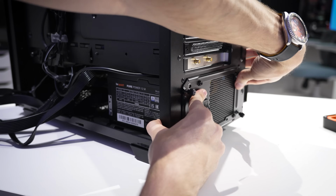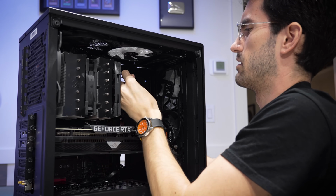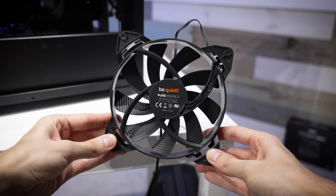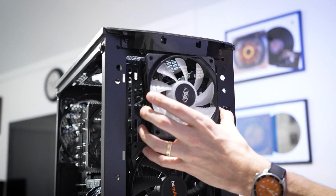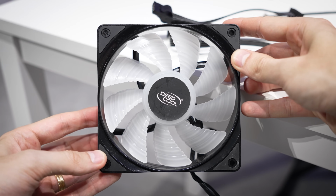So I went ahead and just fully installed the power supply, got everything wired up, and then also noticed that there were an extra 2 Deepcool fans in this case. They were added after the fact. So this PureBase 500 comes with 3 140mm Pure Wings 2 fans, and I decided to move 2 of those to the front for a more uniform look, and the 2 LED Deepcool fans would be mounted up top just for more even distribution of light.